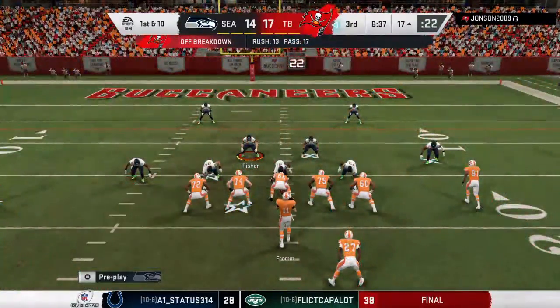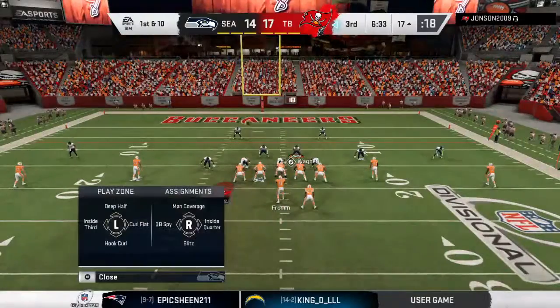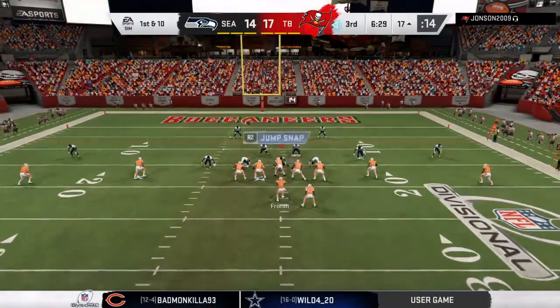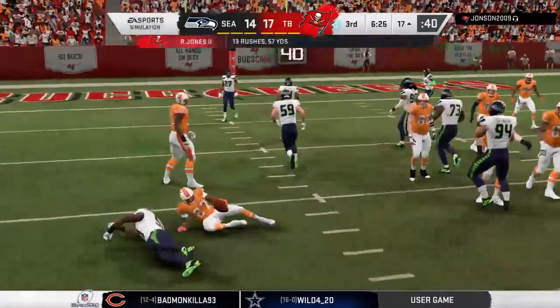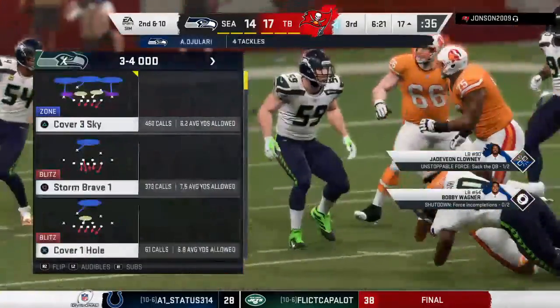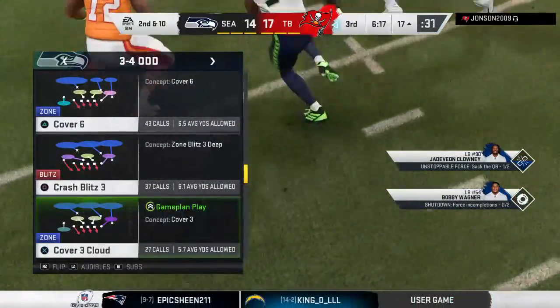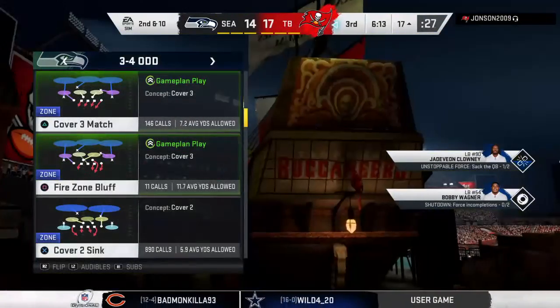Set. 60 Pittsburgh. He can't hang. He's not going to get me. They'll run it with Jones. And this time they're able to bottle him up as they'll stop him at the line of scrimmage. Get him, boy. Officially no gain on the play, and it's second down. 2nd and 10 at the Seahawks 17-yard line.